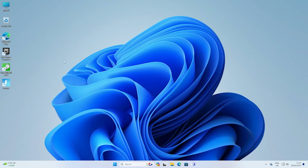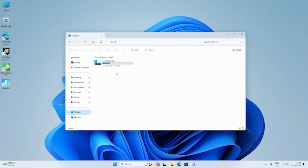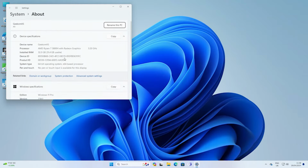So here we are in Windows 11 Pro, and what I've done is just installed a couple of applications for testing purposes. So first of all, let me just show you. If we head over to My PC, I can see that we have the half a terabyte storage, the NVMe SSD storage that I'm expecting to be really fast. So we'll test the speed of the SSD in a few moments' time. Let's go ahead and make sure that we do have the expected specification for this computer. Yes, we do.